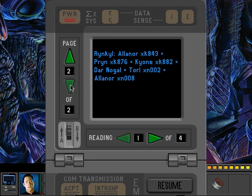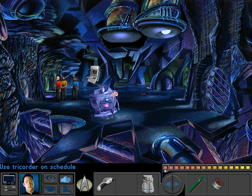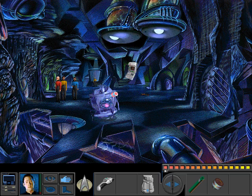Well, that doesn't mean much to us. Oh, Wrinkle, that's the ship that the rebels used to infiltrate Allanor. Or no, to infiltrate the Unity device, I mean. I have recorded the information. Okay, well, if that turns out to be useful at some point.